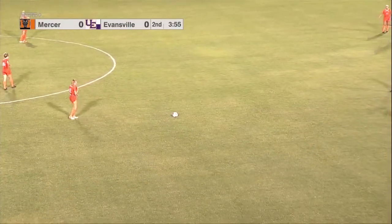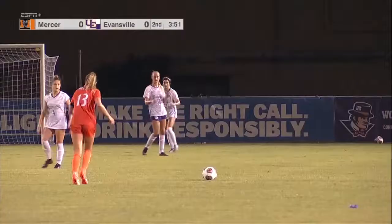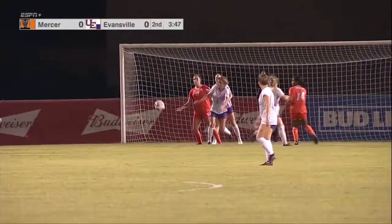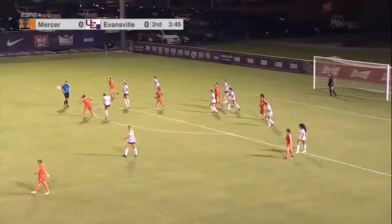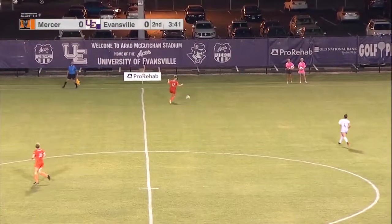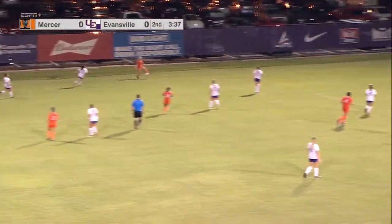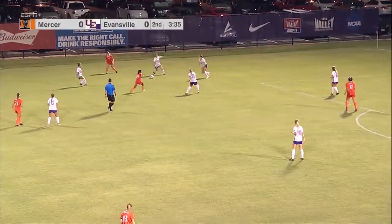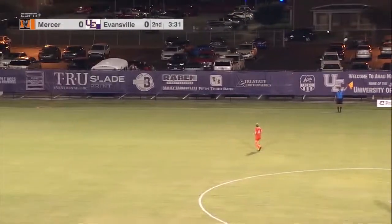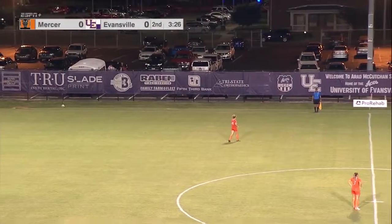This will be Zeller to take the kick. Looks like Ison's the target, but left a little short and cleared away by Evansville for the time being. Now taking up the far sideline. So batted around a little bit, now cleared away again by Evansville. Be a throw-in on the far sideline for the Bears.